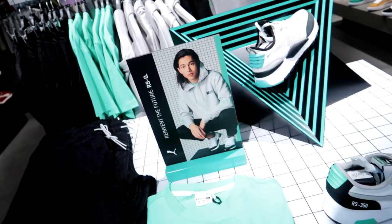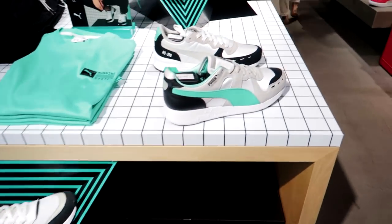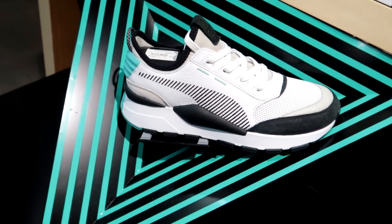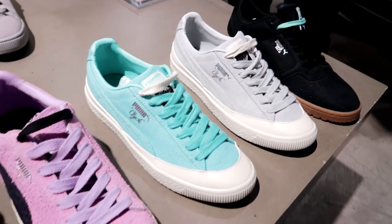That's cool, that's cool. We got the Puma RS Zero gear right here. Shirts, the sneakers, and they also have the RS 100. I mess with these, I like these a lot. But the RS Zero, I think they killed it. We got some Puma and Diamond Supply Co. They got like all the colorways here.